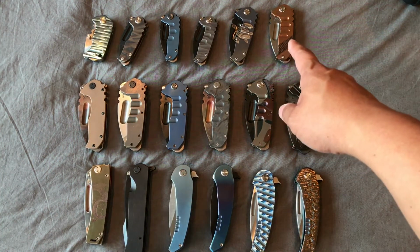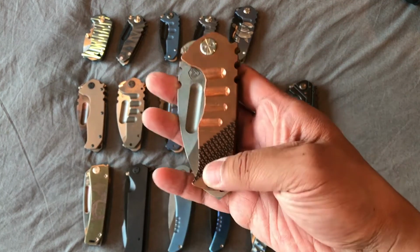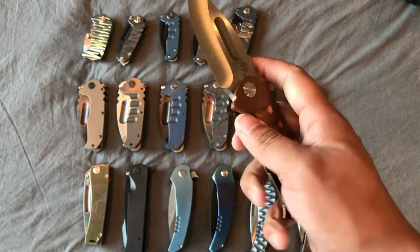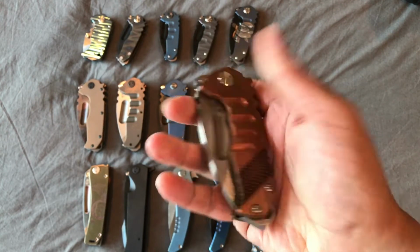This is another Plaza Cutlery exclusive, and they put some tank tracks on it. That's not why I bought it. I just bought it because it's copper. I thought it was super cool. If you've ever felt a knife with copper, they're heavier. I mean, they're just heavier.